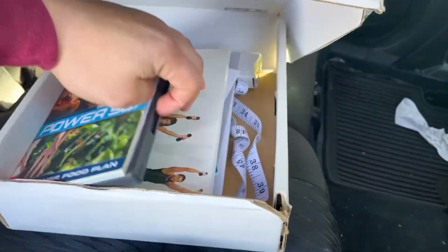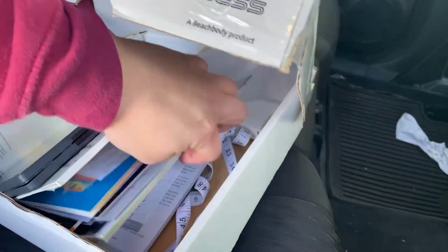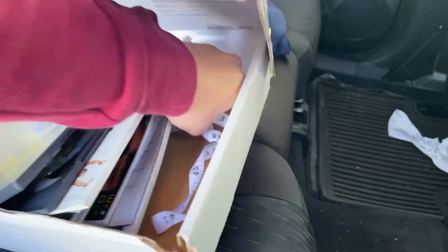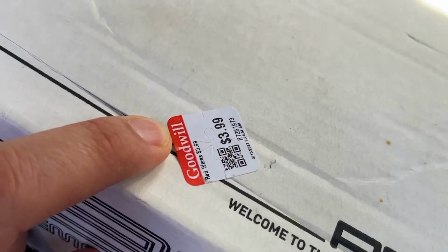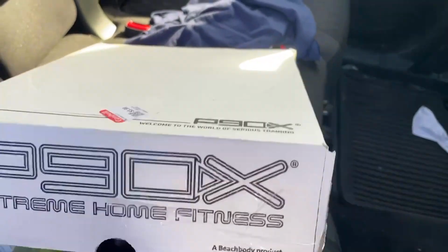I already opened it up, made sure everything was in there, all these CDs and everything. Calendar, nothing has a mark on it. So whoever bought this didn't even use it. Comes with all this stuff. And guys, $4. Look at that. $4 for this P90X Extreme Home Fitness. That's a steal, my friends.